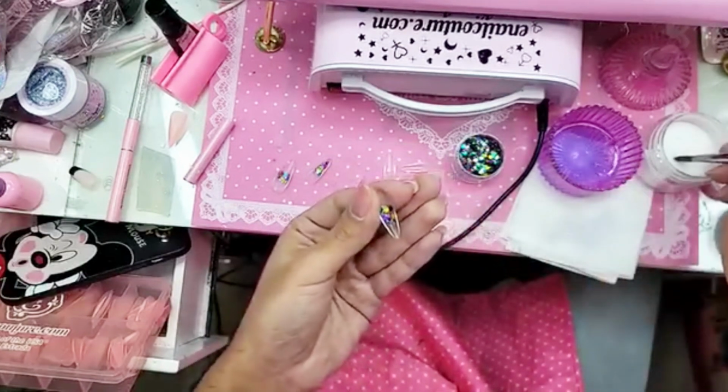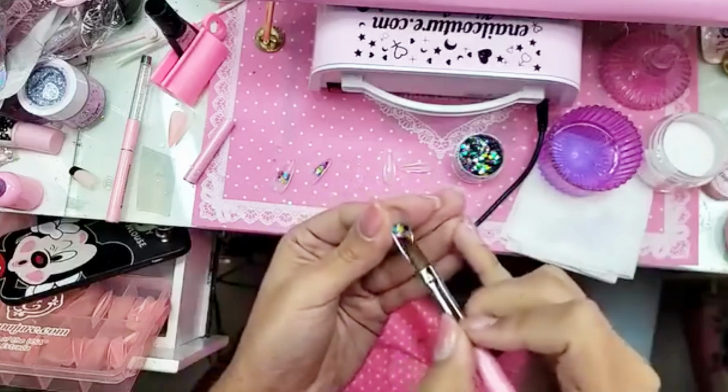Que re linda. So another little bead of Racer Clear, fill in that gap.